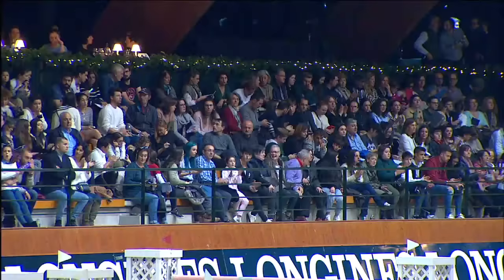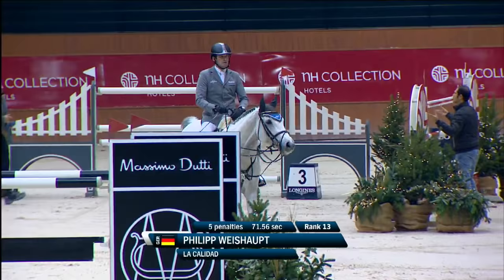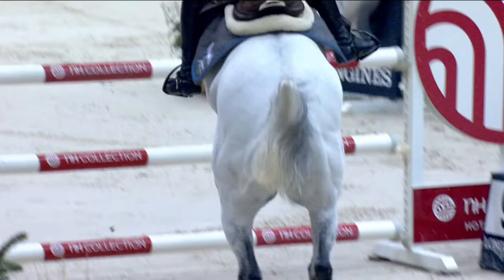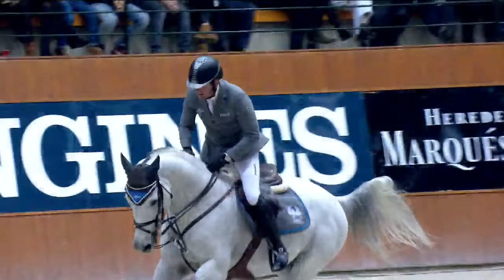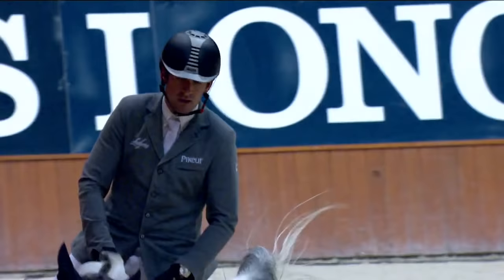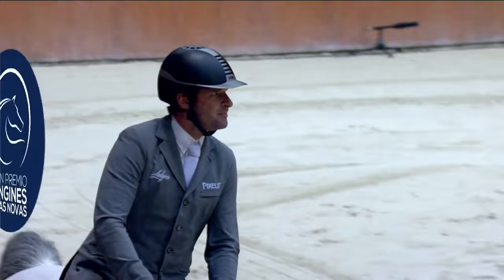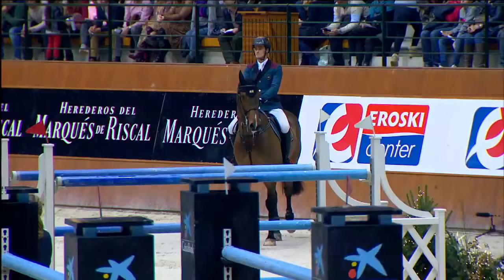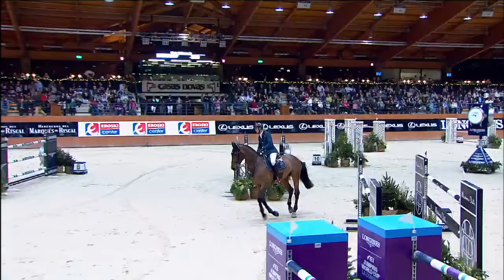Just picked up a time fault to finish on a total of 5. About a 10-year-old now, from the very in-form Philippard stable. By Cicero, 10-year-old, out of a tender mare. There's plenty of form on this type of track. 8th in the Maastricht Grand Prix.